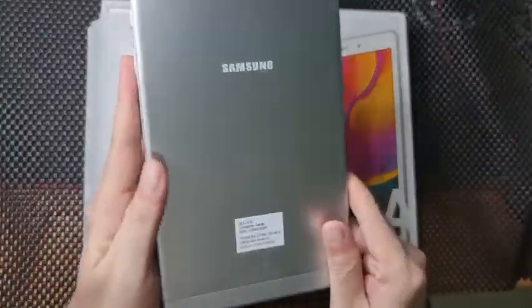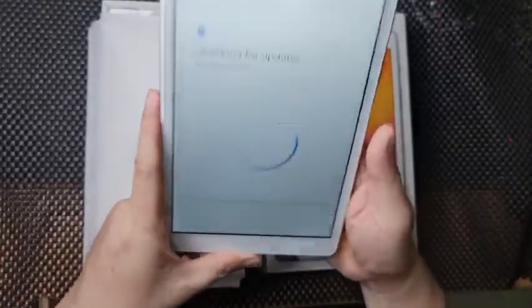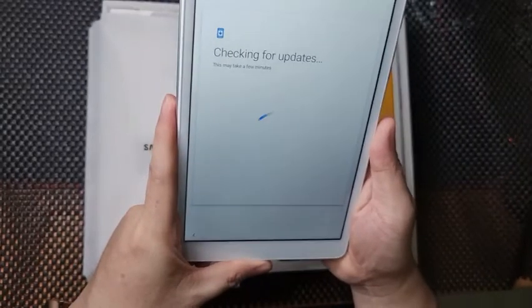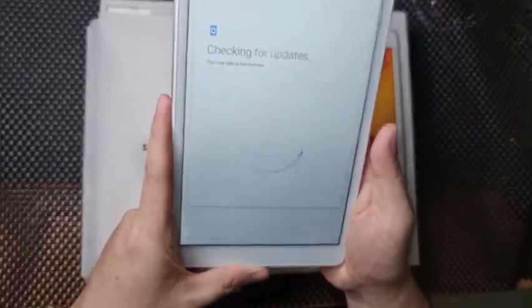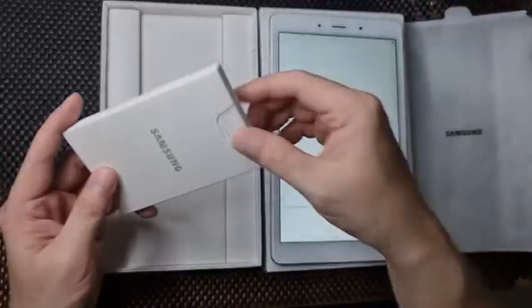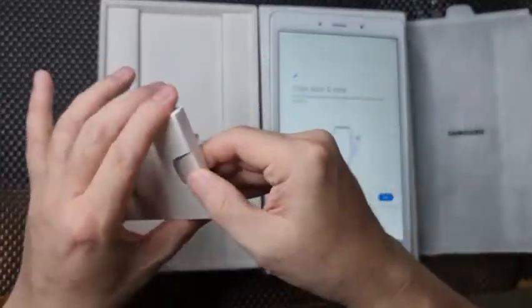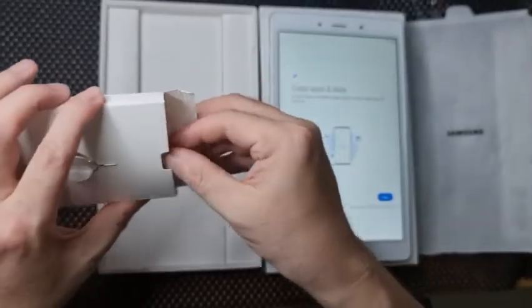Just a normal tablet. I think 8 inch is kind of nice, because I recently used Fold 2 and Fold 3, and it's kind of hard to switch back to a previous smaller display handphone. So I'm kind of happy with a huge display. Just that this one cannot be folded, so it's a different function and a different purpose for buying this.